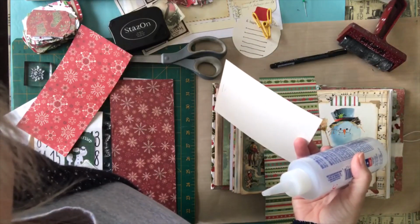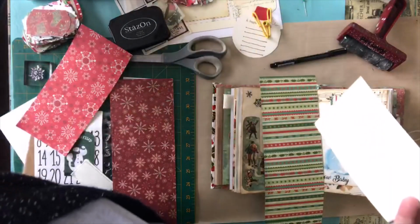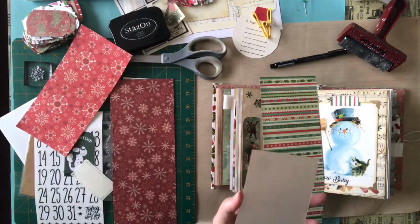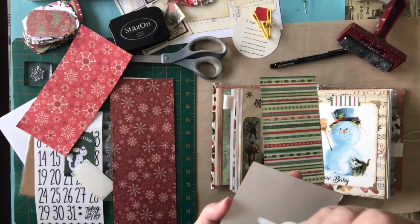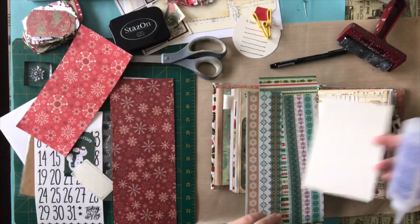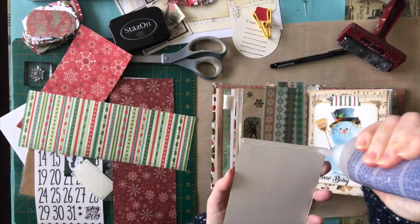I keep looking at my scrap pile here. I wanted something like that, but I don't have anything thick enough that I could use as my background for my card in the blues. Nope, it's just all red, so let's stick with what we have here. Sorry, I'm getting really distracted. I have two of these pieces. That kind of goes nicely with the snowman. All right, we're just going to glue it, and we better do it before I change my mind again.